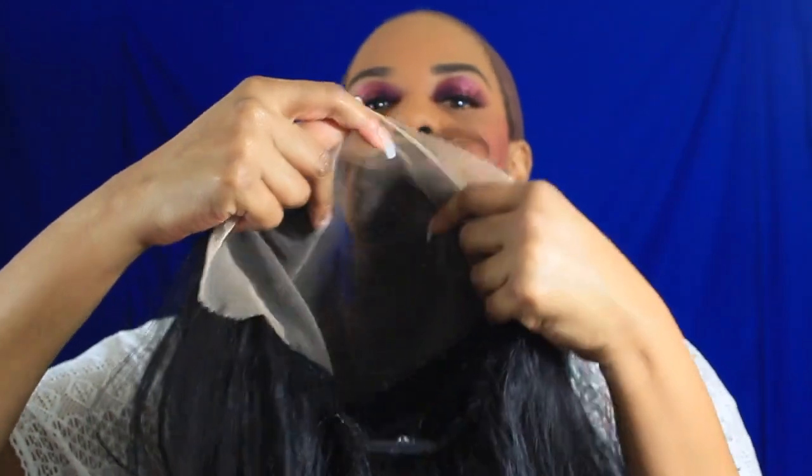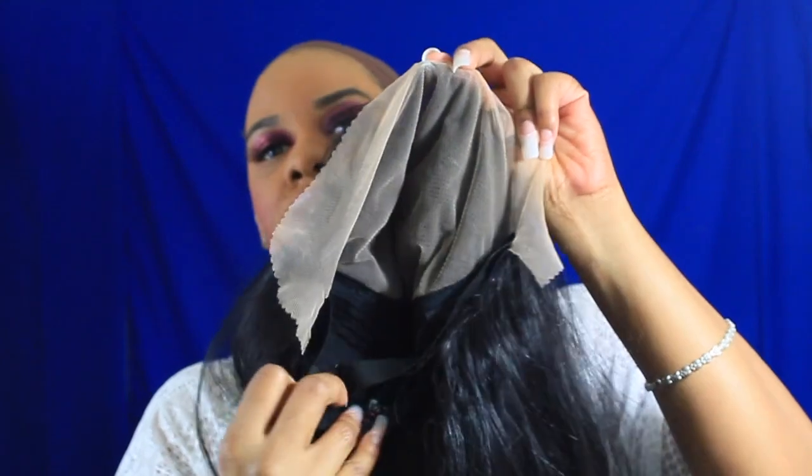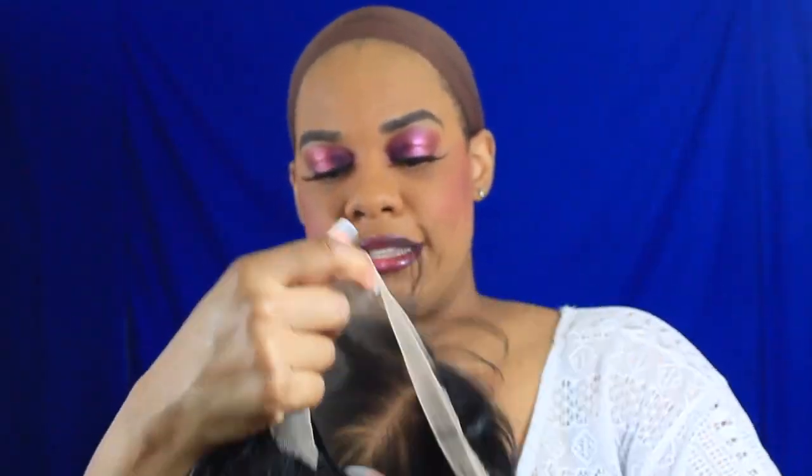This is the lace on the inside. It goes back very, very far. Here, let me turn it inside out. It goes back very, very far, 7 inches. So it gives you a very deep amount of space to part in the middle, the left side, the right side. That is nice.